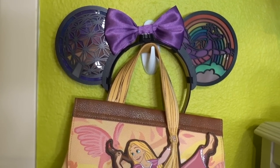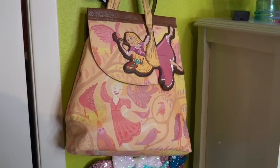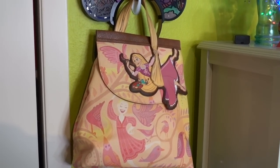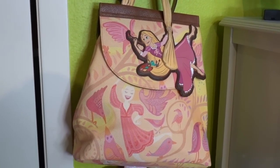Now, I recently did a haul video on a bunch of Disney bags that I got, and this was one of my newest to my collection. This is such a cool bag. It encompasses Festival of the Arts so beautifully.